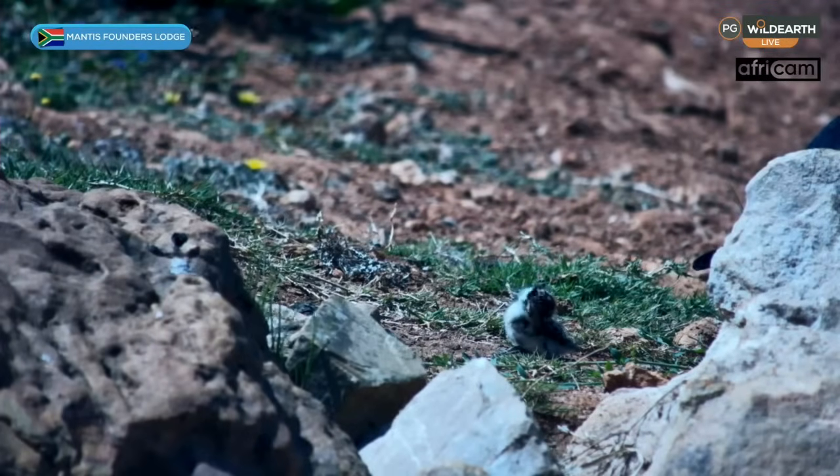Oh my goodness, everybody. It is very small. I don't know if they've been seen on the camera yet. I know that there's a lot of chickies hatching all over at this time of year, but my word, this is such a treat. It's almost like its head is too big for its body.